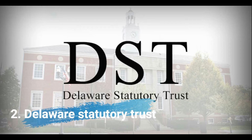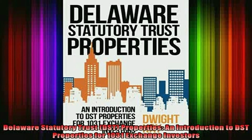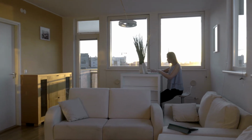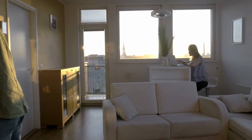First thing to know, a Delaware Statutory Trust, DST, can be used anywhere in the U.S., not just in the state of Delaware. A DST is a legally recognized trust in which property is held, managed, and invested. DSTs allow investors to pool together their 1031 exchange proceeds into the trust, making it an attractive investment option. Let's make this easy with an example of how the Delaware Statutory Trust exactly works.